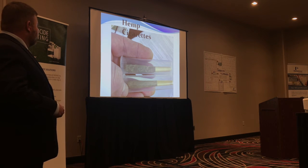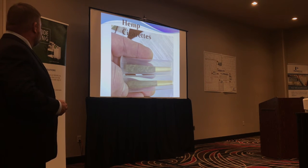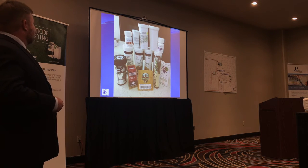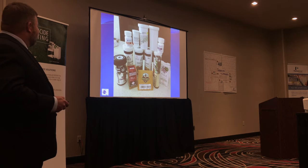These are some free hemp cigarette samples they gave us. They were processing, making all their own stuff there. Here's some of the different types of products I was talking about. This is out in Colorado, and I think it's a bunch of Live Well stuff here. All kinds of interesting things that we deal with on that side. They have to deal with testing.